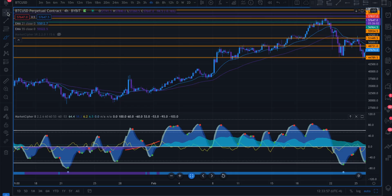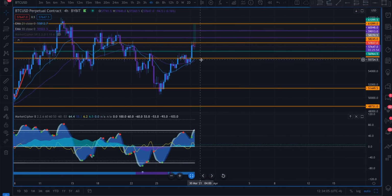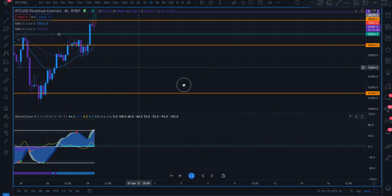So what I would really be looking for, because we had such a crazy pump and because price is so high above the moving averages, I would really like to see price come down and at least get close to this 21 EMA. At least get close to here. Perhaps it won't happen the same as it happens every time, but here's what I'm looking at.